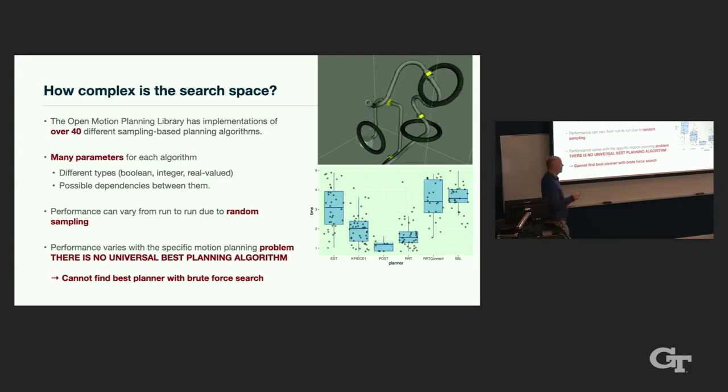And since we're doing random sampling, just one run won't tell you the whole story. Right? You really need to look at the whole distribution. So this shows solve time, like how fast we solve this problem, for a handful of selected planners. And it shows these box plots, so interquartile ranges. So this gives you a 50% confidence interval for typical performance for solve time.